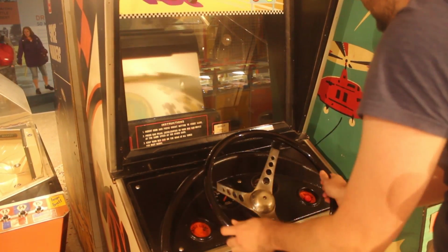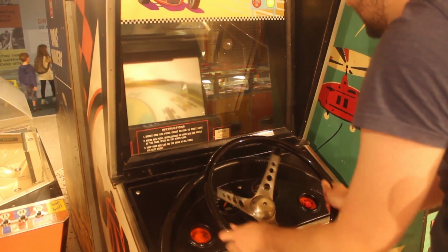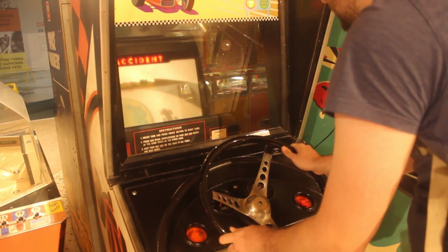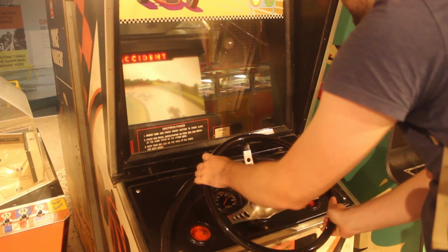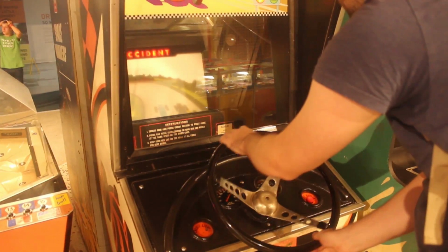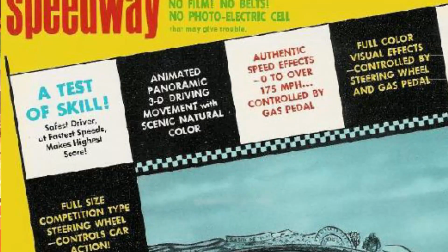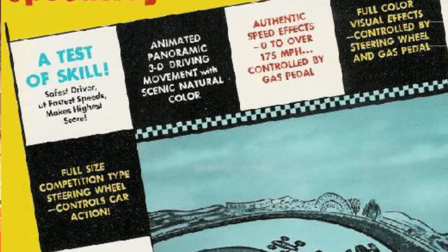Now normally we're reviewing the latest and greatest of driving simulators as well as virtual reality games. But today I thought it'd be interesting to talk about an arcade game that I got a chance to try. And this isn't any old arcade game, because this is Speedway, which was manufactured from 1969 to 1975, possibly making it one of the oldest publicly available driving simulator games in the history of driving simulator games.